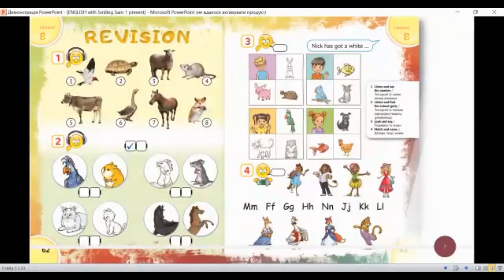There is a revision lesson at the end of each unit to revise the material and check progress as well as assess understanding. The tasks here can be used for checking what children have remembered and learned during the unit.